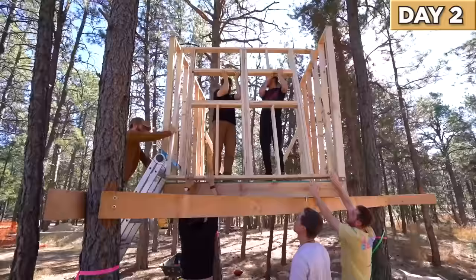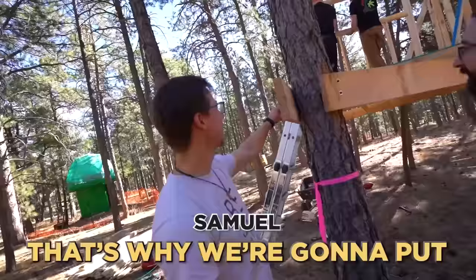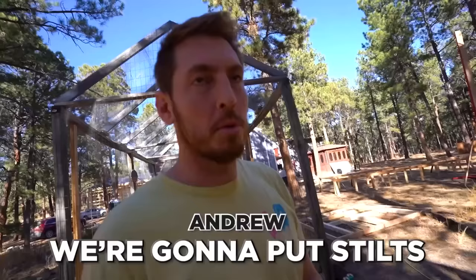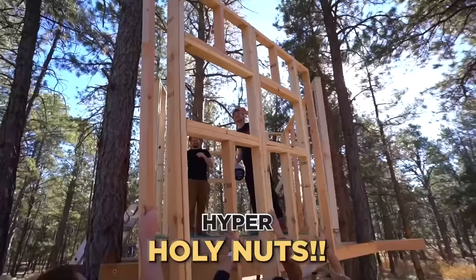What the Blake? How much water you put in it? It's gonna be like 2,000 gallons. What? This is like the weak part. Well, these are fine. That's why we're gonna put stilts underneath it, because this isn't actually gonna be holding it. Holy! Oh my God! We'll try to slide it more on my side. Seth, paying attention? Yeah. Holy nuts!